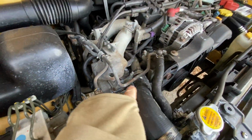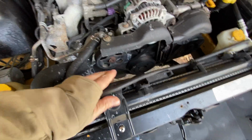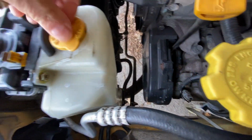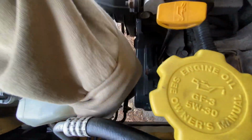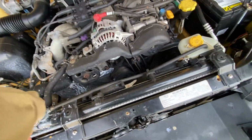That all still looks pretty good in there. I don't think that looks any more. Let's check our overflow. Overflow looks to be right where it was at. Maybe it's actually back down to the full, and I think we used about an inch out of that overflow. Yes, I definitely would say we've used an inch out of that overflow.